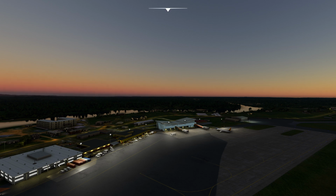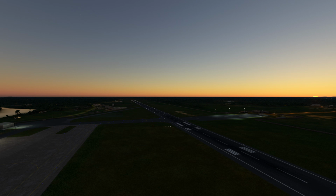This is the old terminal, I believe. It's not the other one I talked about earlier. This is the old terminal. And you've got a hotel here, and there's the main road, and you've got the river behind. Very picturesque airport, really, in a way. So there we're looking towards the southwest.